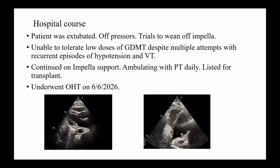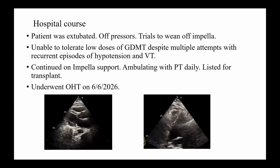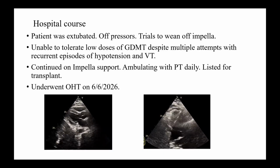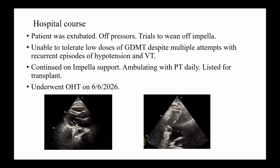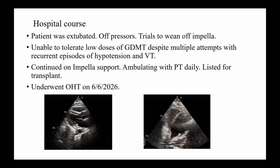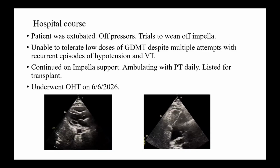So the heart failure team started getting active and listed him for heart transplant, and the decision was basically to go forward with the listing for an orthotopic heart transplant for him. He continued on the axillary Impella 5.5 support, and to regain his physical strength and get him ready for transplant, he started working daily with physical therapy, ambulating, walking around the unit every day. And finally, he actually ended up getting his new heart a few days ago on June 6th.